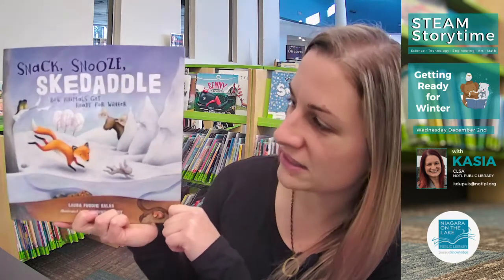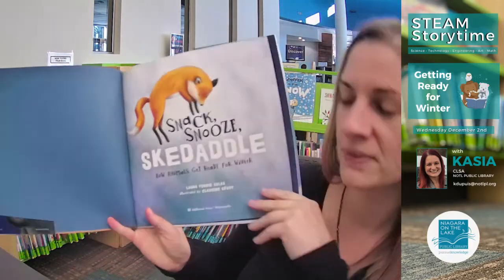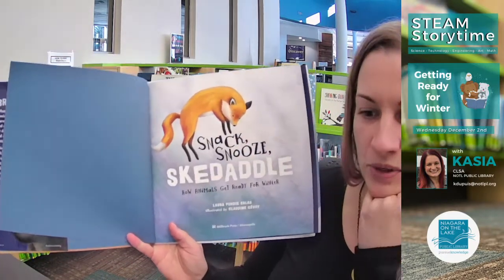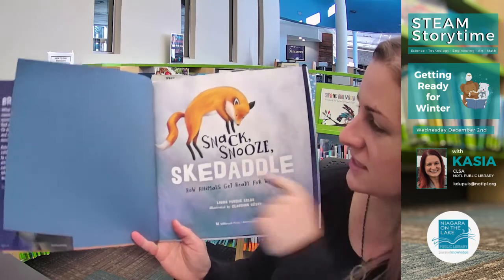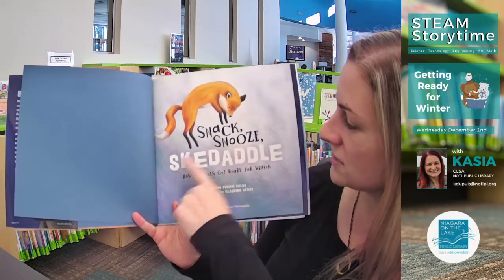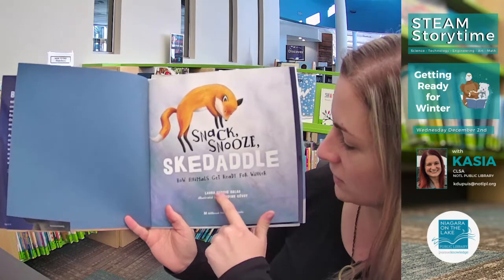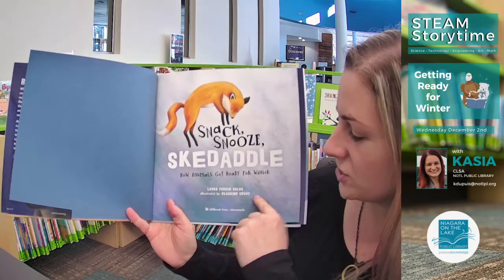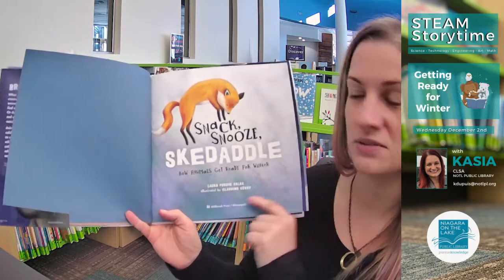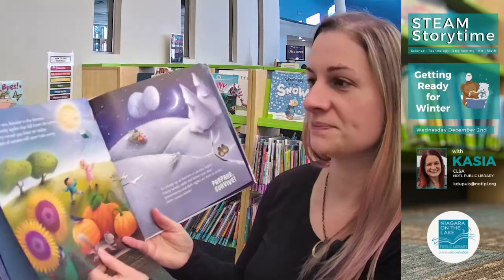So I really like this book. The pictures are great. It really shows you how the animals get ready for winter. And the illustrations are just so bright and clear and beautiful. I think I need to move over a little bit more because it's a pretty big book. Okay, what animal is that? People who are watching, it's a fox. Yep, it's a fox, and it looks like it's jumping. I think we're going to learn about what that means in a little bit. So Snack, Snooze, Skedaddle, How Animals Get Ready for Winter by Laura Purdy-Salis, illustrated by Claudine Gevry. This book was published in 2019 by Millbrook Press. So thank you very much for letting us use this awesome book in our STEAM story time today.